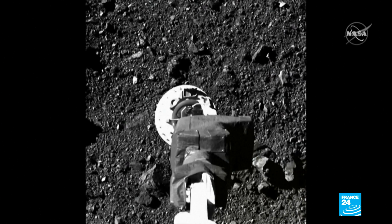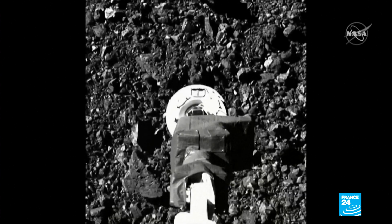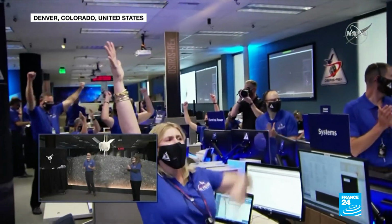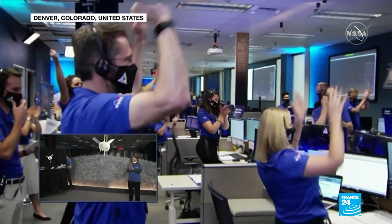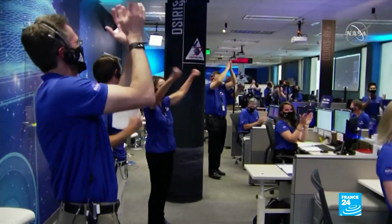It's an $800 million mission to pick up small pieces of stone, and it came down to a crucial few seconds. We're going in. NASA scientists say it went as smoothly as they had hoped. All right. Sampling is in progress.